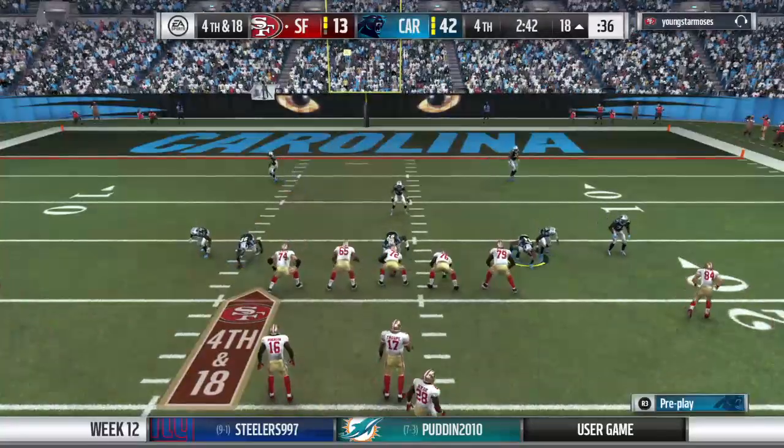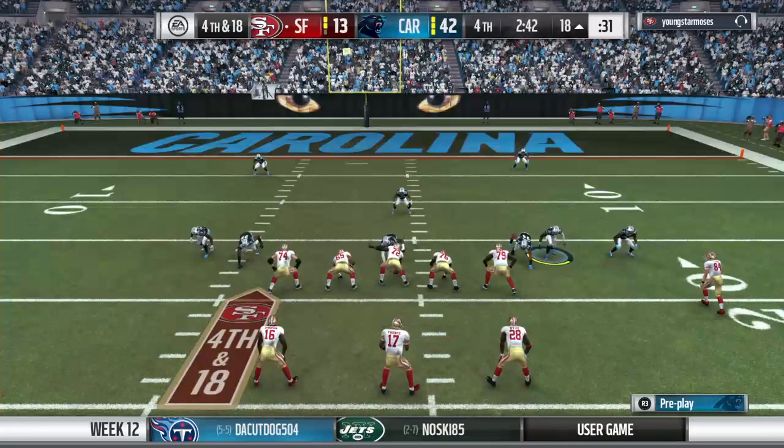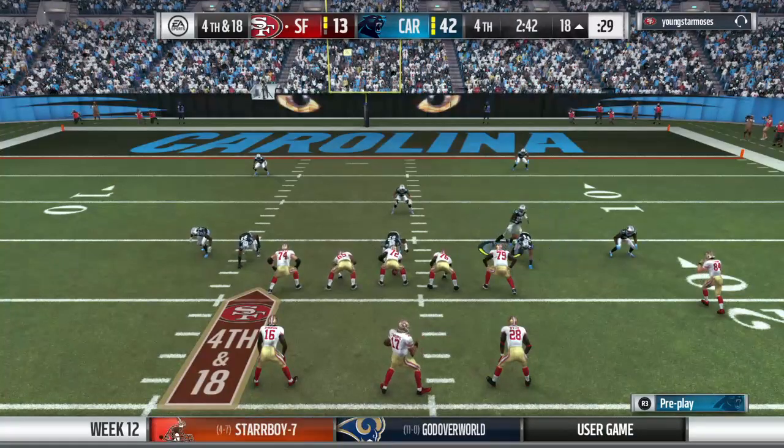So they'll go for it on 4th down. 117, 117. Come on, let's go. Ohio. Check 25. Check Ohio. Check.